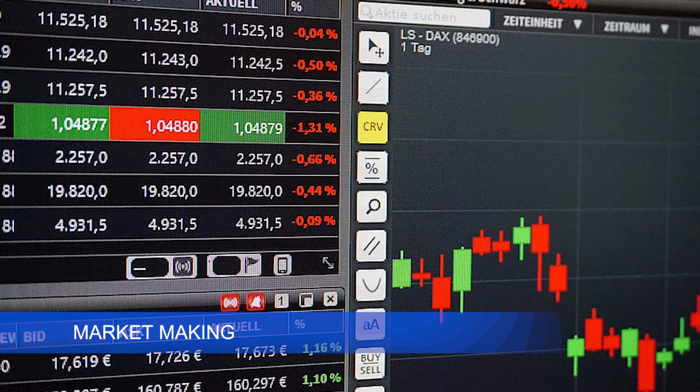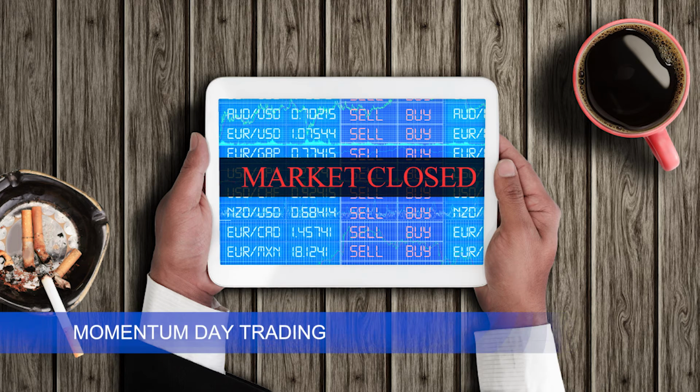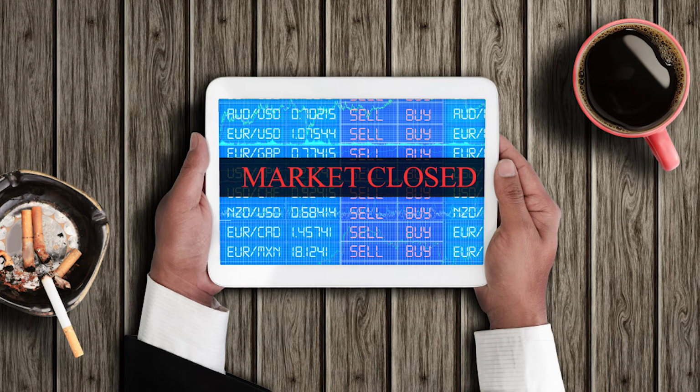Market making. The stock exchanges are going to appoint the market makers, and they will be the ones who provide ask and bid rates to the brokers when buying and selling stocks on the big exchange sites. Momentum day trading. This is a type of stock trading where a certain trade is made while the stock is trending in movement, and then the trade will close down at the end of the market day.